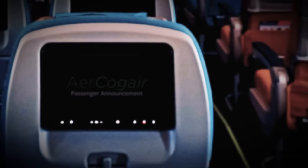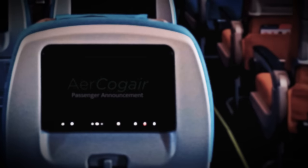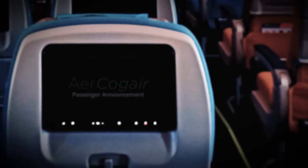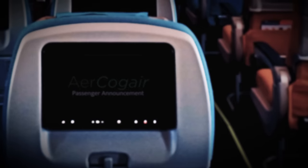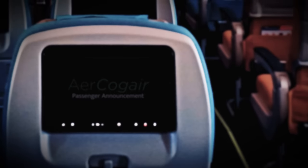We will be flying at an altitude of 33,000 feet at a ground speed of about 160 to 180 miles per hour. A member of the cabin crew will be over in a moment to check up on you, but we would like to announce that you may now unfasten your seatbelt and turn on any portable electronic devices that you might have.